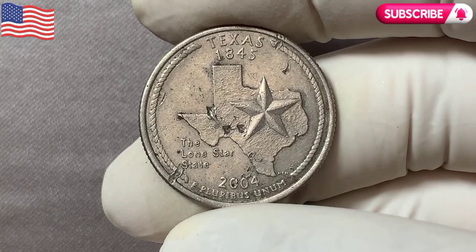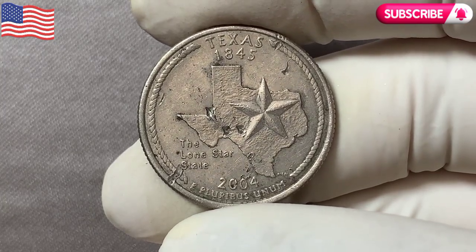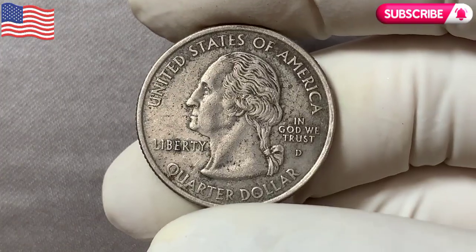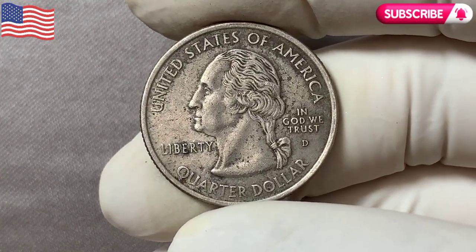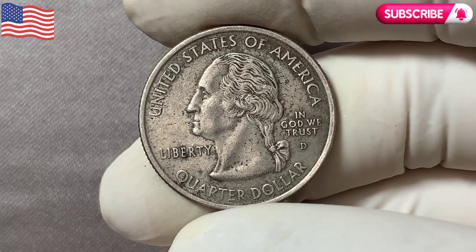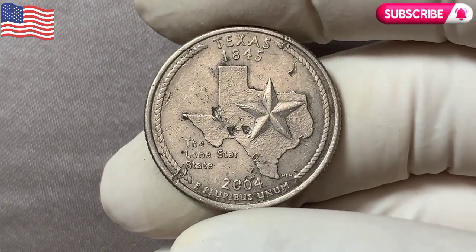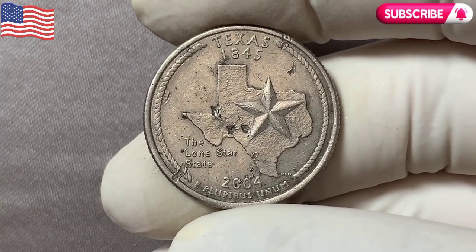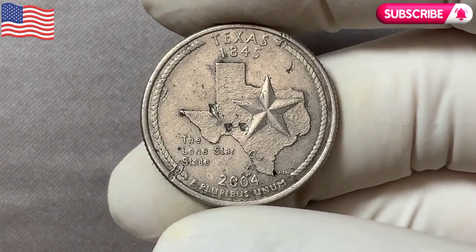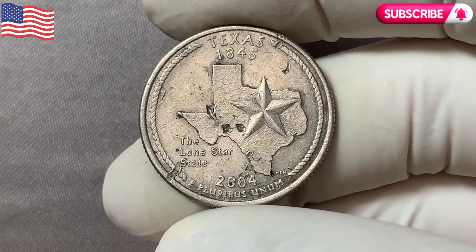On the front side, as with all quarters in the series, we see the classic portrait of George Washington, the first president of the United States, along with the D mint mark, showing that this particular coin came from the Denver Mint. Now, what makes this quarter so much more than just a piece of everyday change? The answer lies in rarity, condition, and minting quirks that have catapulted it to the top of collectors' wish lists.